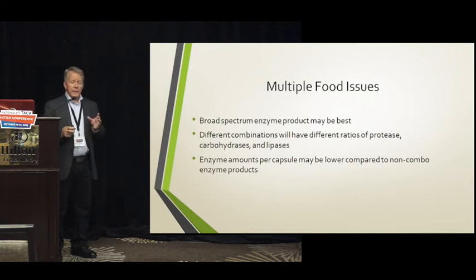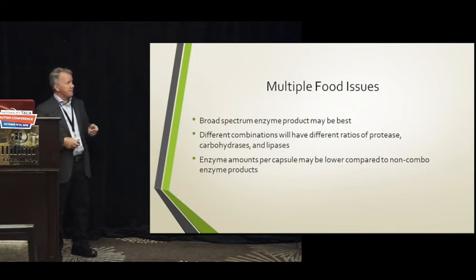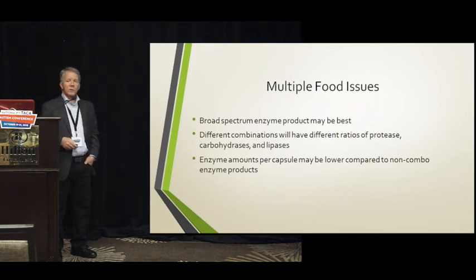Now, in a capsule, you only have a certain amount of space. So if you're adding more types of enzymes to an enzyme product, you have less room to fit all those enzymes in. So you may need more capsules. It may take two capsules or three capsules for a broad spectrum product to get enough in there to do a good job. And this, again, will be the difficult part: finding out, among all these multitude of enzyme products out there, which all have different ratios of the protease, the carbohydrase, and lipase enzymes, which one's going to work the best for you.